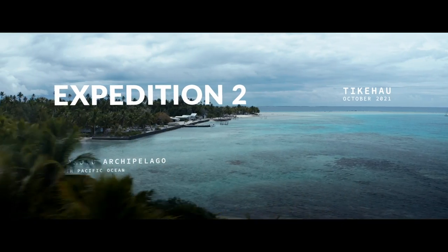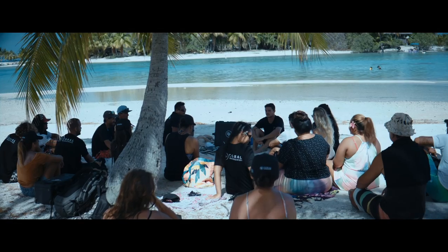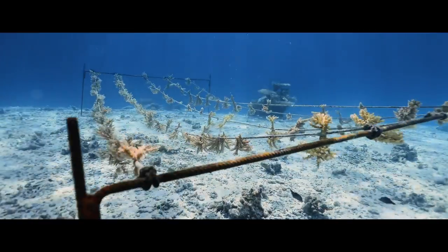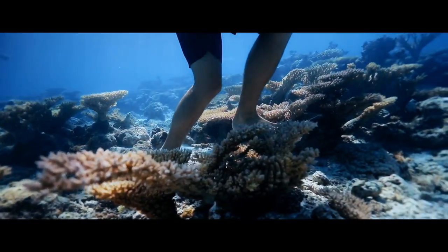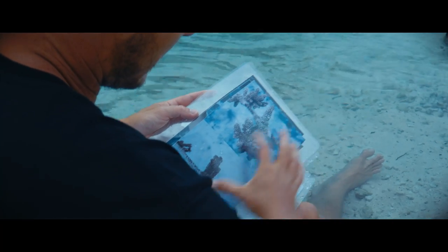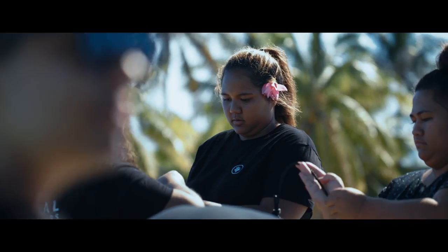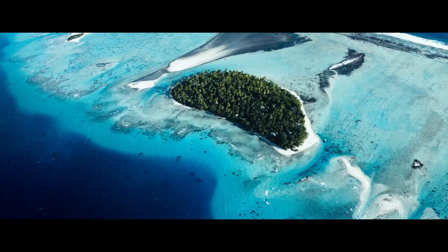So we went back on a second expedition to raise awareness and train them with two workshops. We showed them how to do coral fragmentation and ropes, creating a nursery where the corals will grow before being planted back onto damaged parts of the reef. Having the opportunity to empower the islanders, like the fishermen, the kids, to protect their reef was so cool. They know so much already about their island home, and their knowledge, I think it's gold.